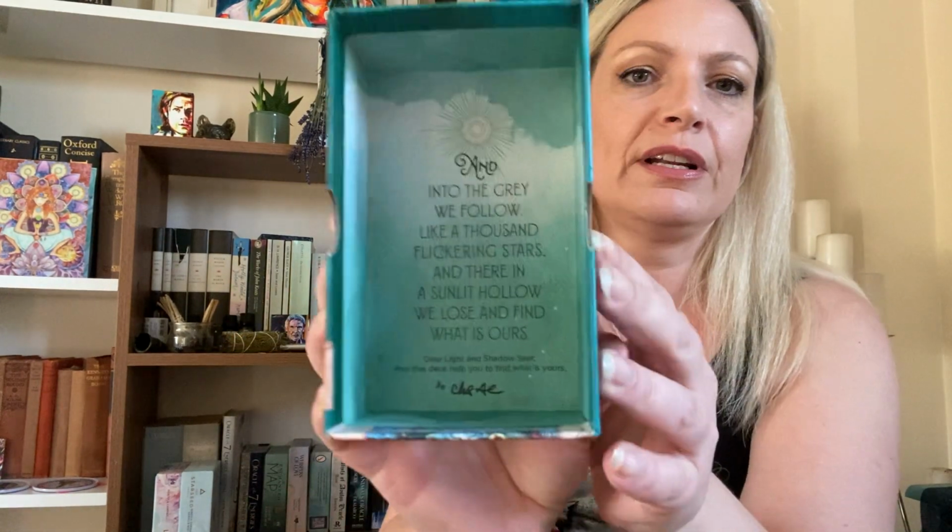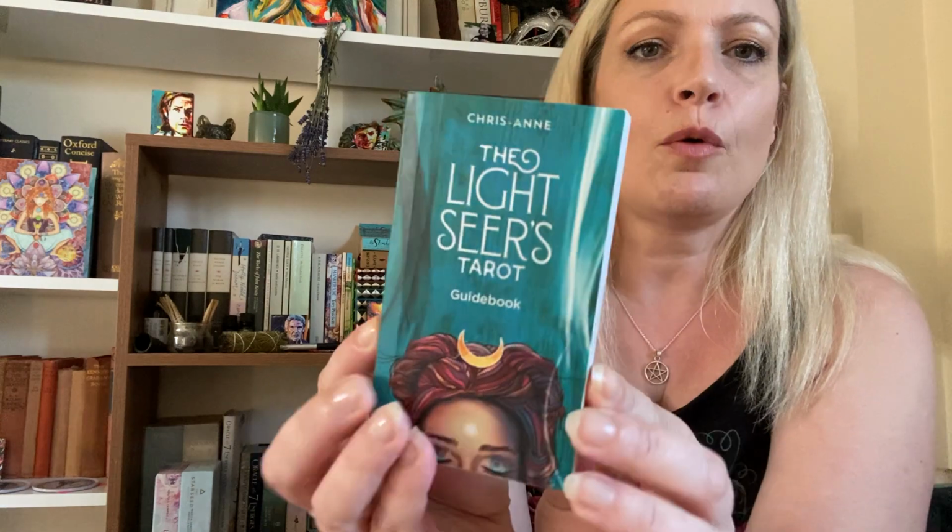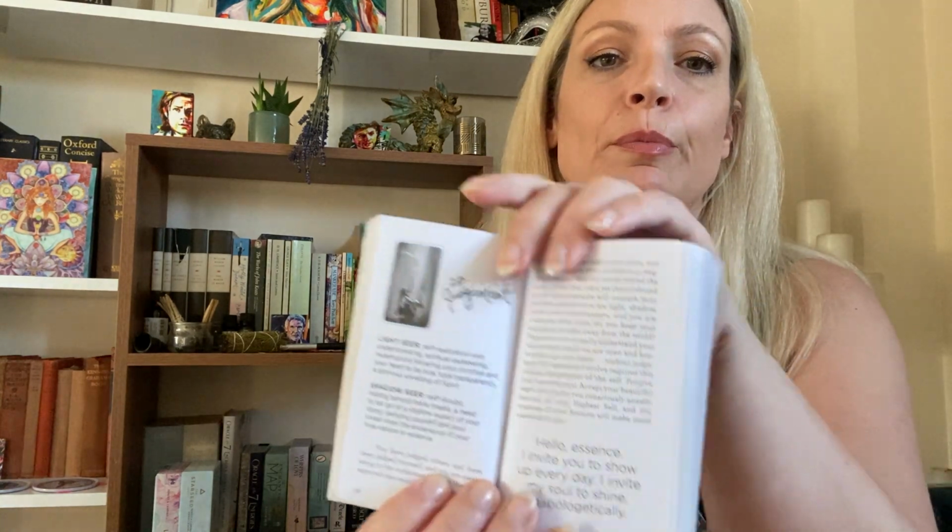And you get a really nice box. It's got a little message inside the box here. It has just a normal blurb on the back of it and some examples of the cards. But it does come with a really nice booklet. Because I know the cards and I know what they mean and I read intuitively, I don't very often look in the books. But with this one, I did look in the book right from the beginning.